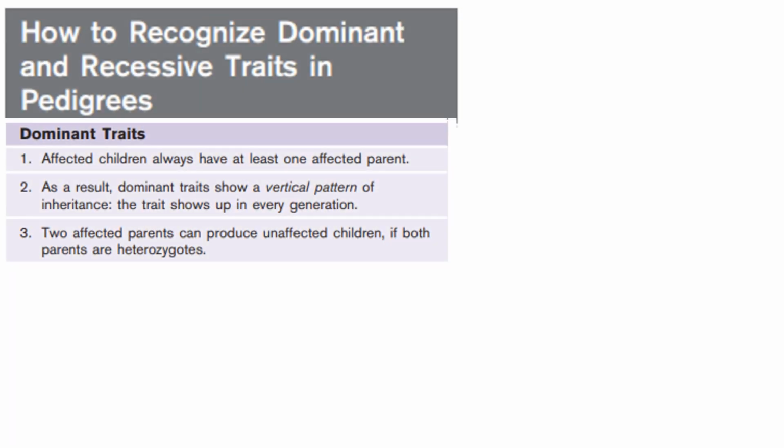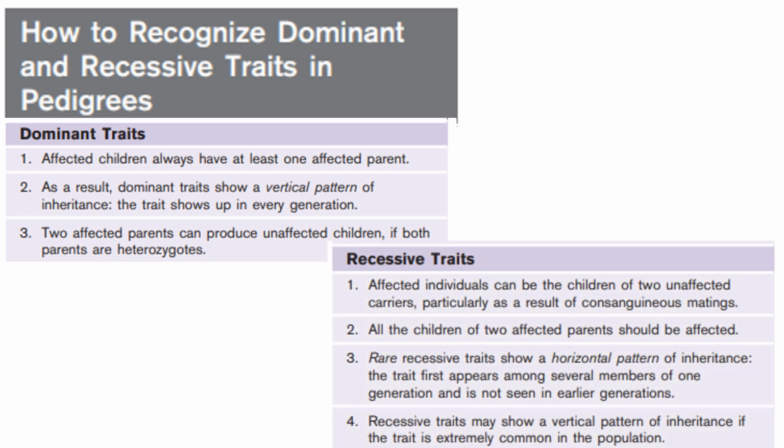We now know that most common traits, including skin color, eye color, and height in humans, are determined by interactions between 2 or more genes. We also know that within a given population, more than 2 alleles may be present for some of those genes. Now, this shows how the genetic analysis of such complex traits, that is, traits produced by complex interaction between genes and between genes and the environment, extended rather than contradicted Mendel's laws of inheritance. How do we recognize dominant and recessive traits in pedigrees?